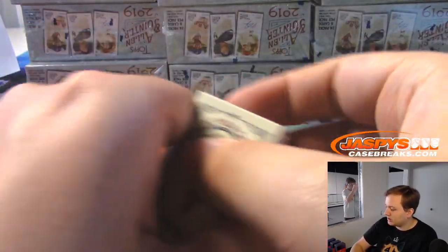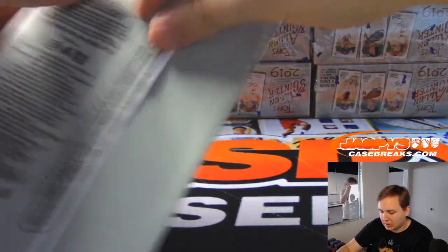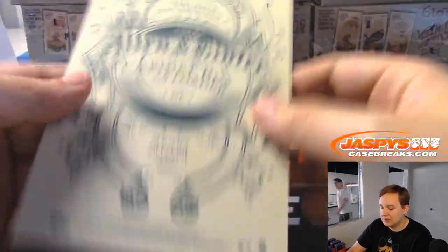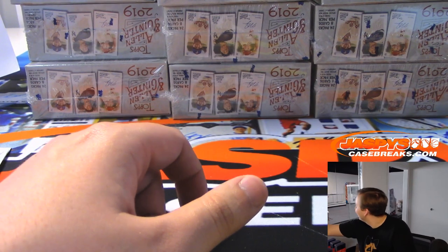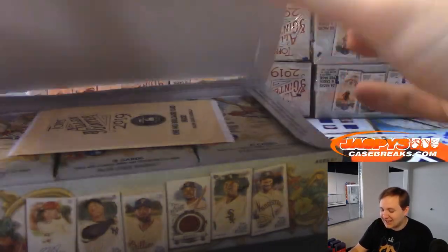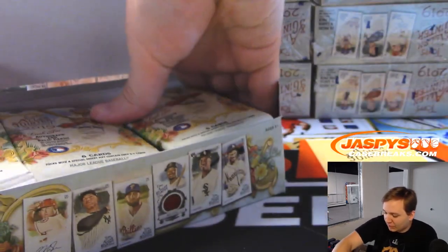Let's do the box topper, which these are always hard to open. Never make them easy. Actually not bad this year. It is Shohei Ohtani. Nice. Cabinet box loader. I think those are the hardest cards in the hobby to ship. Right? The box toppers? Yeah, they're a pain in the butt. But that's okay. Shohei, they are nice cards. Yeah. Not that we don't have other cards. Ooh, we got an N43 box loader card inside there.